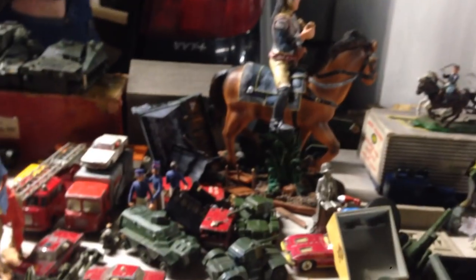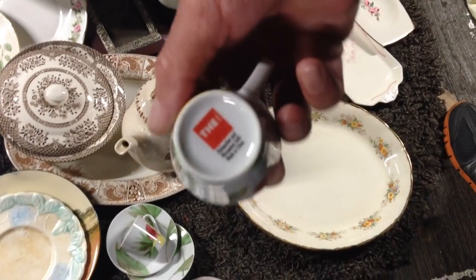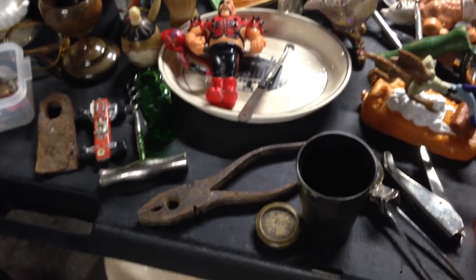How much are your wee Confederates? 75. They're not Confederates, they're Union. Oh, so they have a Union. Don't know my Confederates from the Union. That's great, thank you very much, thank you.